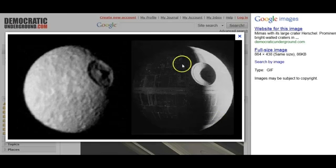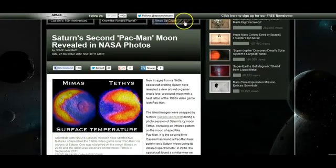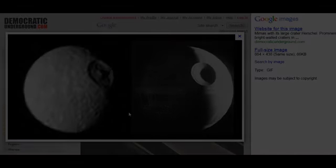correspondence to one of Saturn's moons, this one here, Mimas, and George Lucas's Death Star. And the reason that I find this really interesting is one, they do mention it in the article, but two, now that we're starting to see that there is a definite connection between people that are very creative and their ability to tap into universal consciousness, I think we should start paying attention to a lot more of these very creative types of people and what they were relaying to us.